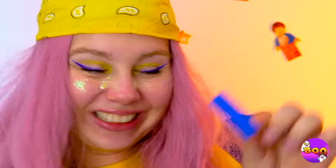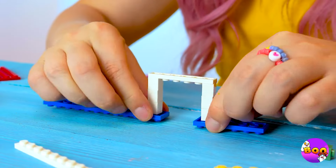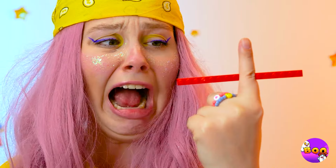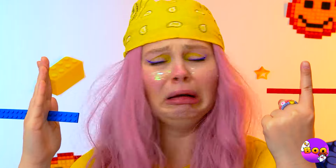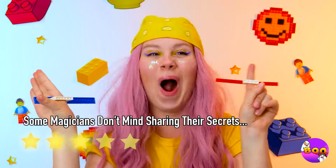If you don't already have one, don't worry. You can always make one using the blocks. Slide it on your hand and practice your scream. Never underestimate a good sleight of hand.